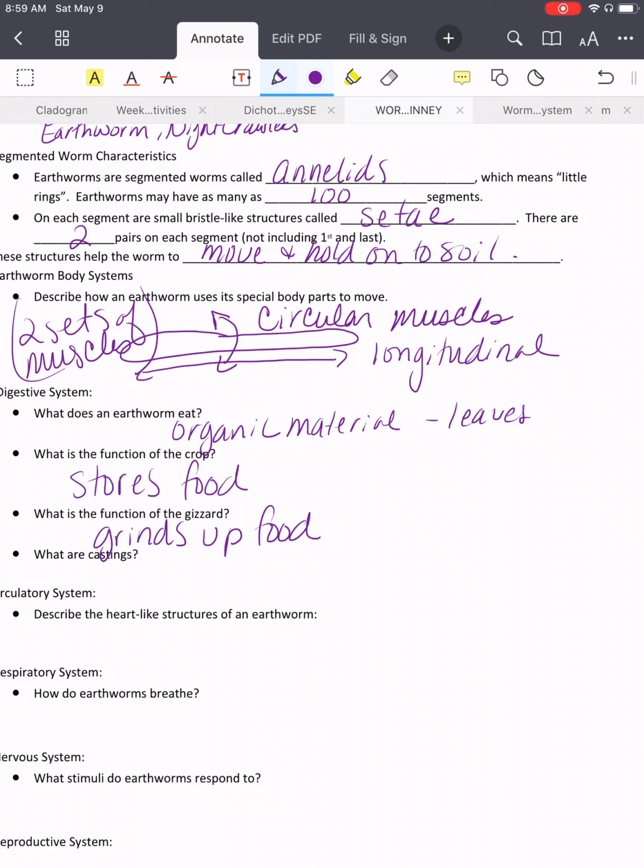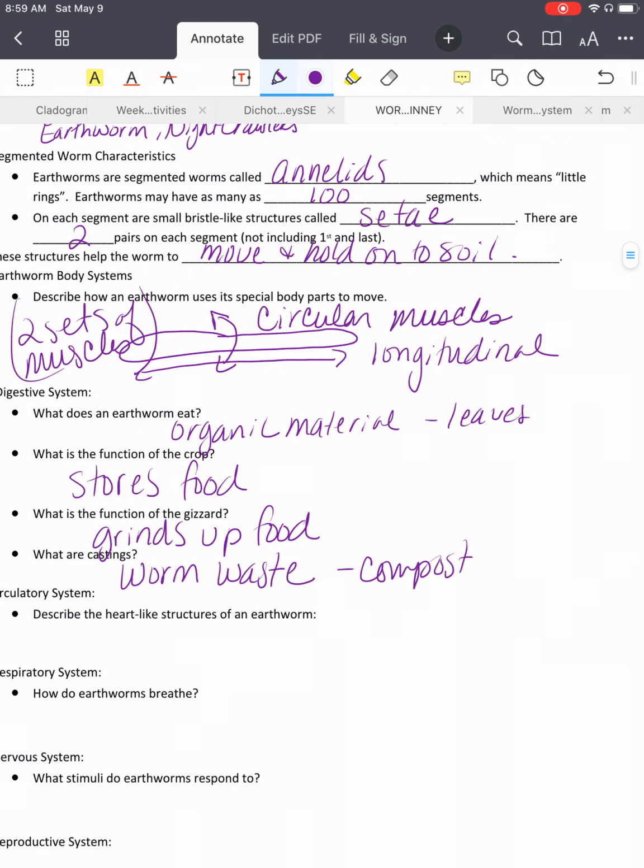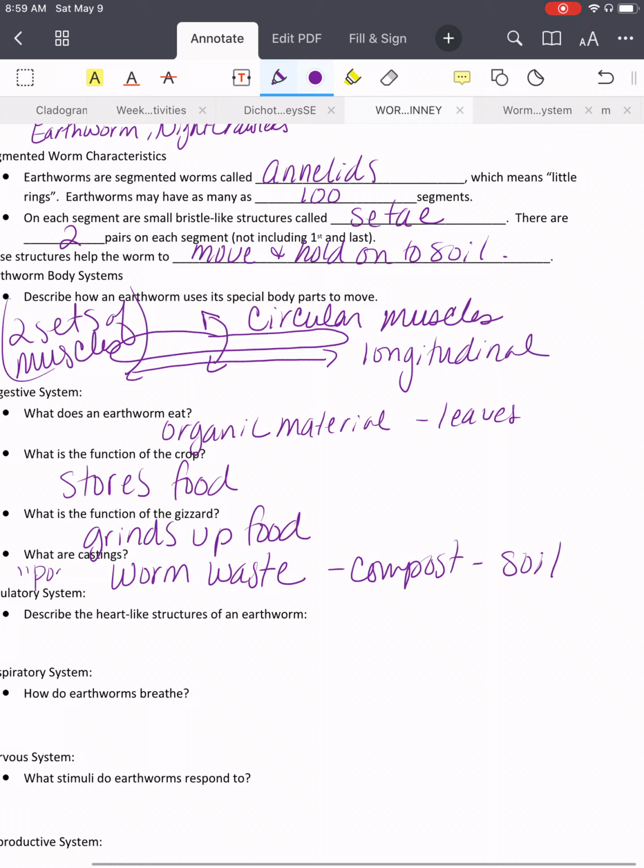So just kind of like a bird, like a chicken, they also have crops and gizzards. What are castings? Well, castings are basically worm poop or worm waste. And this is what we would call like compost materials. Basically, it's soil. So it's their worm waste, their worm poop. So we have a worm box in our classroom, and we would put vegetable peelings or apple cores in it, whatever we had on hand, and they would ingest it and turn it into soil. And that soil is the best thing you can plant seeds in, I promise.